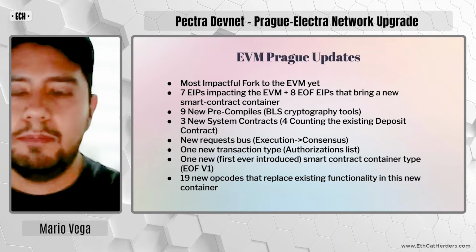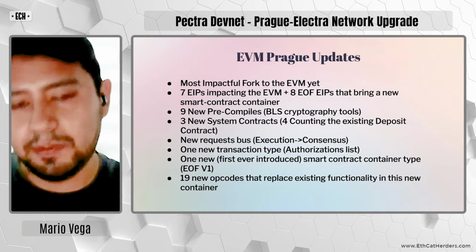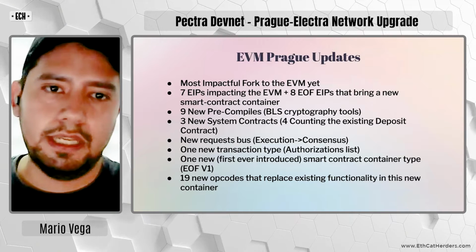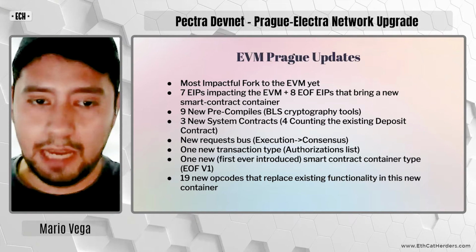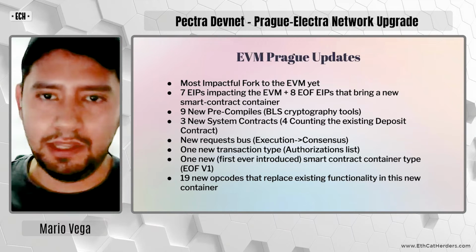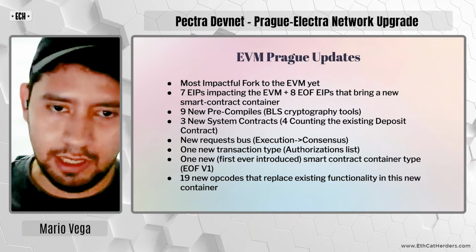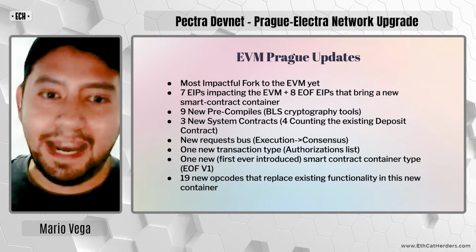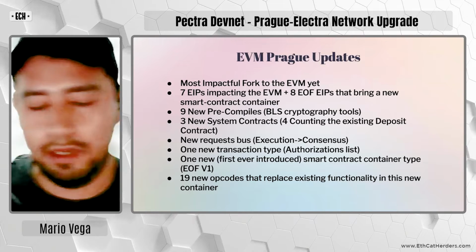This will not introduce that many visible changes for the user. Well, in terms of gas costs, it will impact users positively, but most importantly, it will allow developers to deploy these new smart contract container types, which include more information about what happens inside the smart contract and what the characteristics of the smart contract are. This will be contained in the account. The code will now have more information, and it will be easier to analyze what happens and what things can happen inside the code of the account.